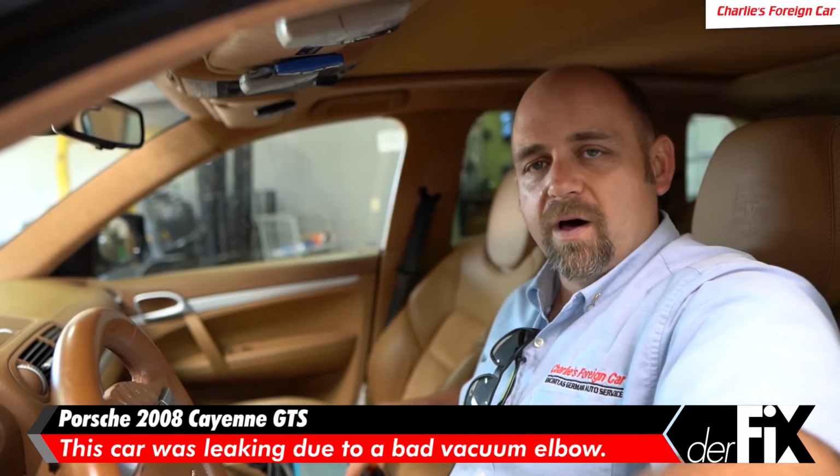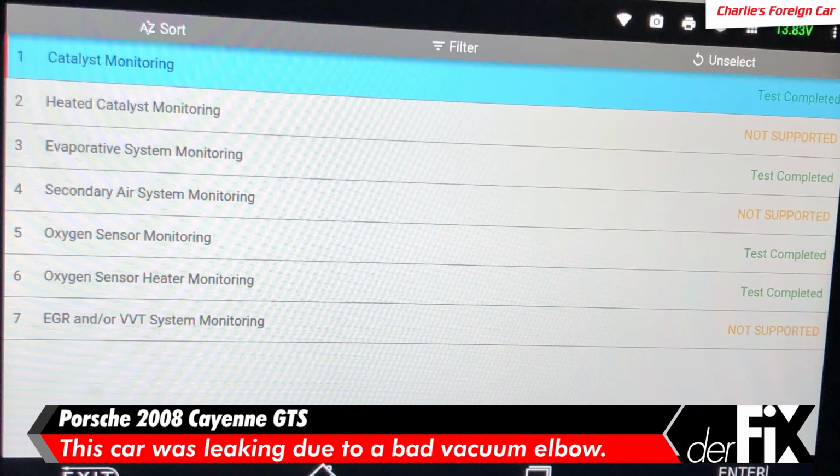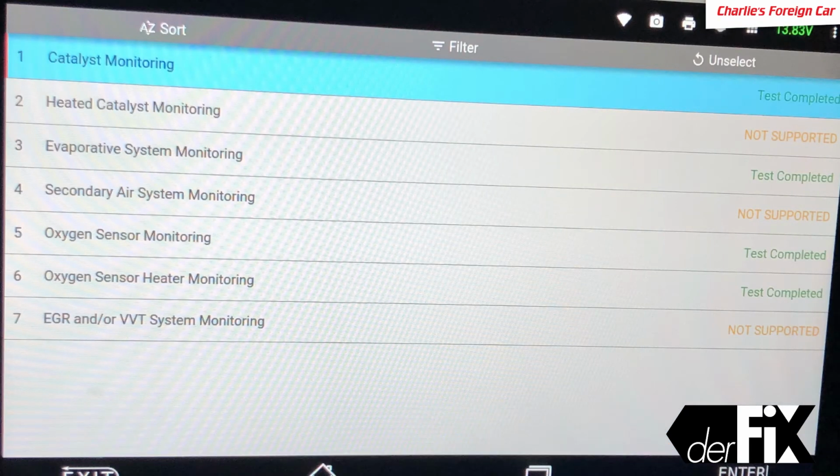Right now I've got all the monitors run on the car. I have no pending codes. I have no current active codes. So I feel confident giving this car back to the customer and the code's not coming back.